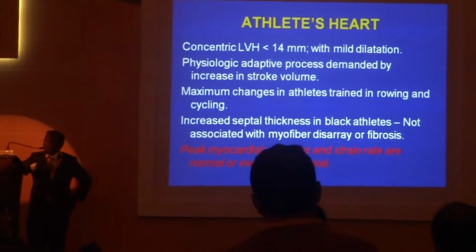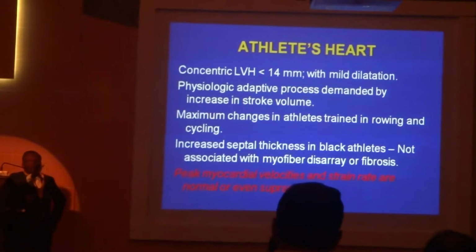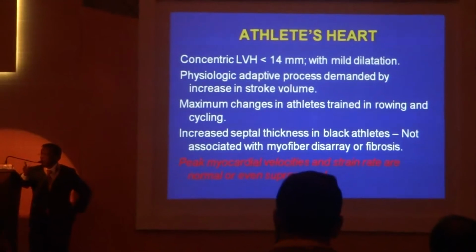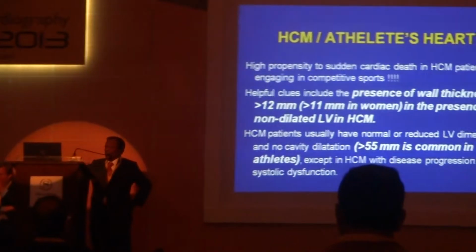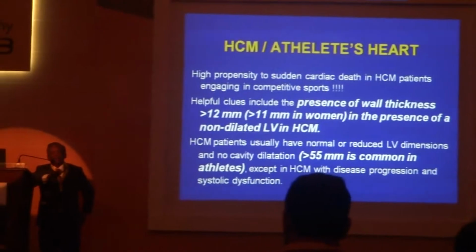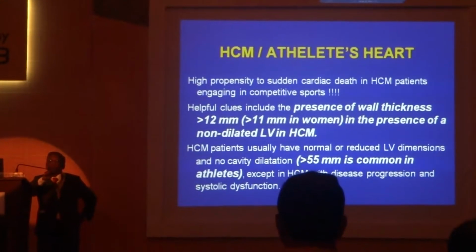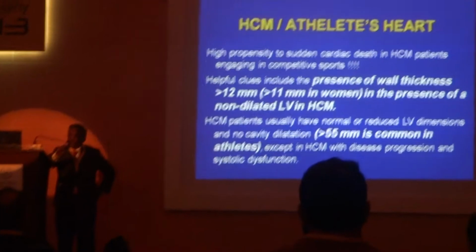Concentric LVH, often less than 40 millimeters, mild LV dilatation. It's a physiological adaptive process demanded by increased stroke volume, more so in cross-country runners, rowers, cyclists. Increased septal thickness in black athletes has been described. The high propensity of sudden cardiac death in athletes has been a vexing problem. How do you identify the athlete's heart from those who are prone to develop sudden cardiac death? It is there that you look for septal thickness.